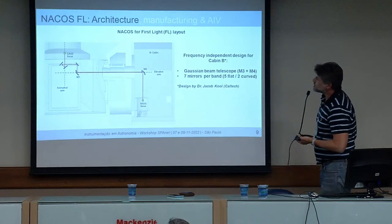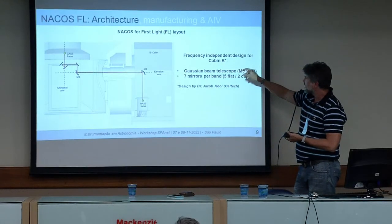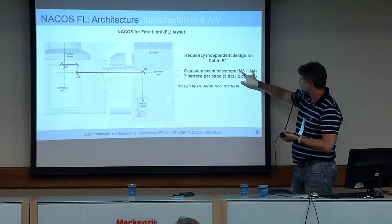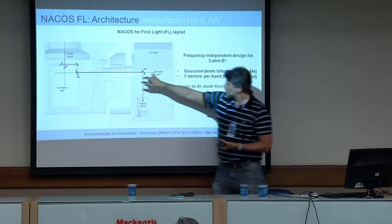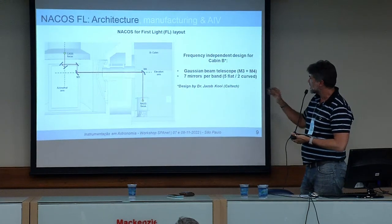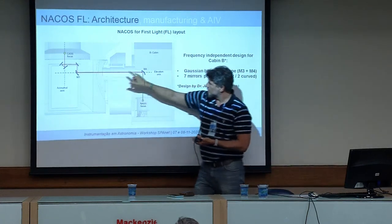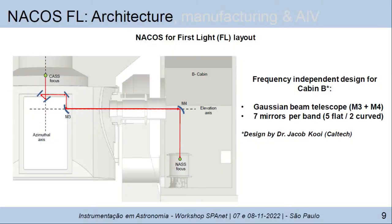Okay, so regarding the NACOS for first light, it was designed as a frequency-independent system by Dr. Jacob Coy from Caltech, something like 4 or 5 years ago. The system, as I said, is a frequency-independent system. This is obtained by the use of a Gaussian beam telescope formed by these two curved mirrors. The particularity of this system, the Gaussian beam telescope, is that the distance between the two mirrors must be equal to the addition of their focal lengths.